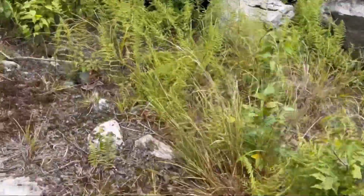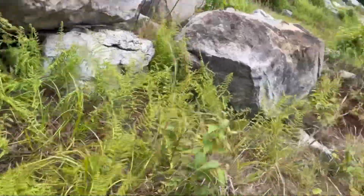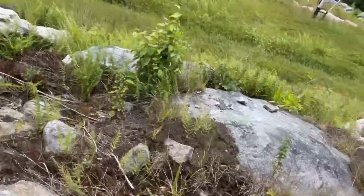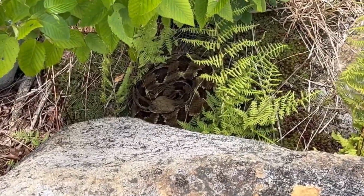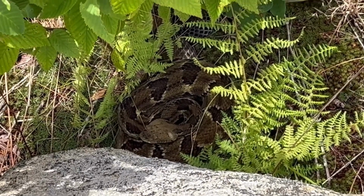We're going to speed things up. You're going to see when I spot the next snake. So we're going to find it together. Are you ready for this? Walking around, just looking. And then I look down. Look at this. How awesome is that? Geez, these snakes are incredible.